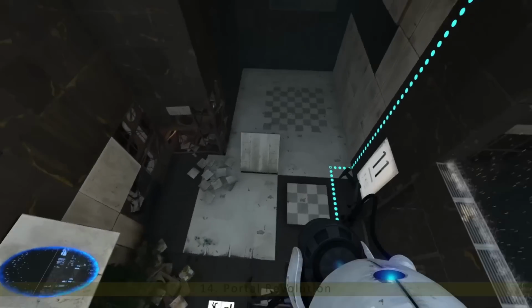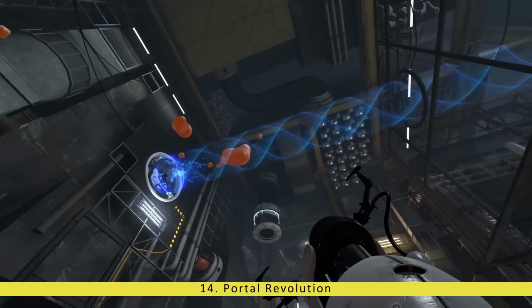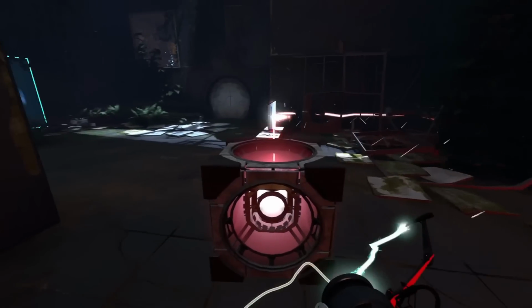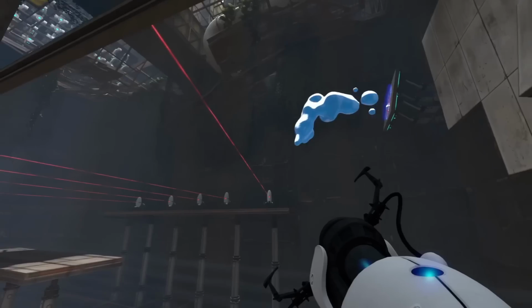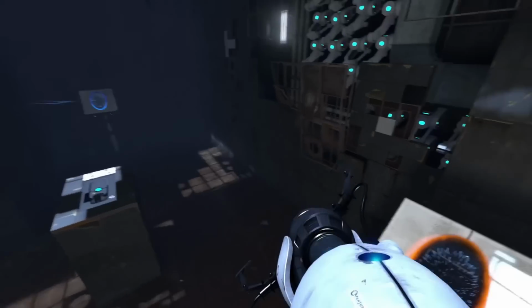Number 14, Portal Revolution. If you really like the Portal universe, though, and if you're like everybody else wanting Portal 3, hopefully we'll get that eventually, but we do have Portal Revolution for the time being. This is actually a new fan-made mod that has a full-blown story and everything, and a lot of people right now are considering it Portal 3.